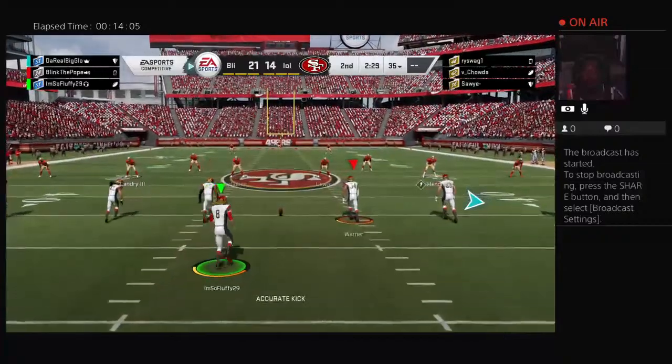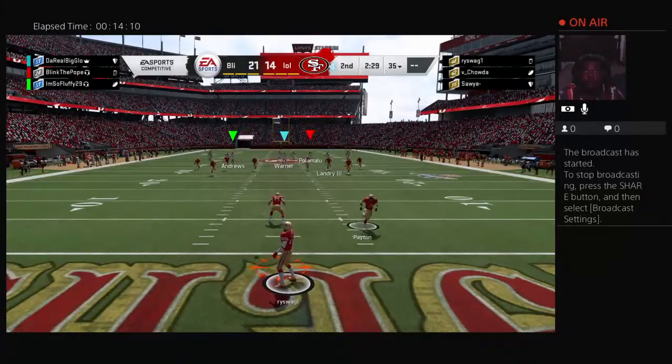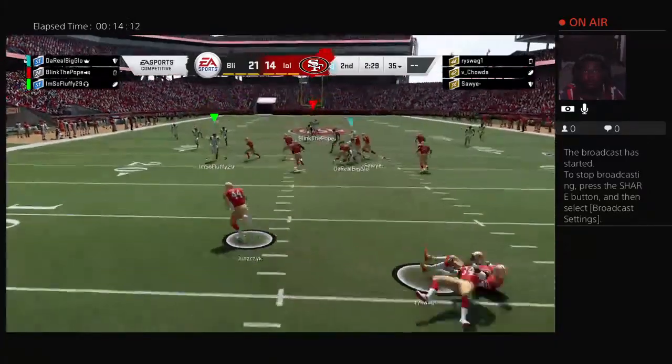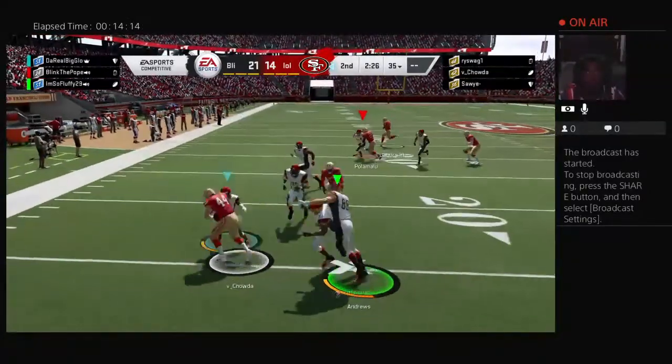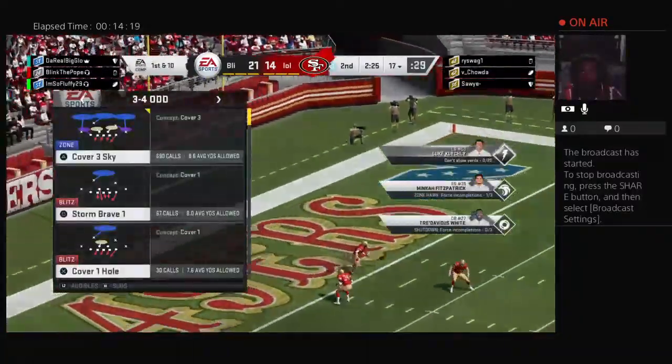Out is the kickoff unit as they run up and send this one away. This will be taken very short. And he will be brought down here at about the 17-yard line.